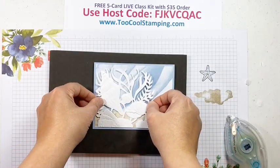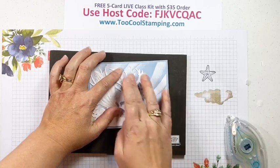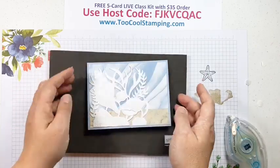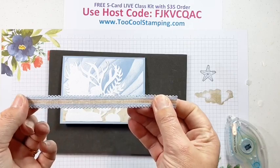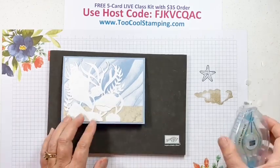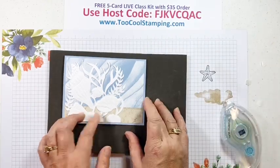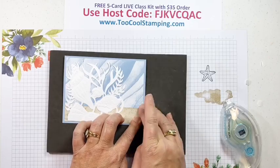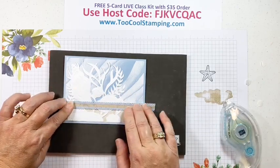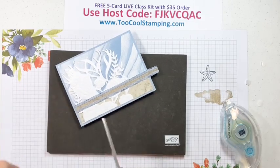And then we'll add that to our card front. And just hold that down for a couple of seconds, and that should all adhere nicely. Next, we're gonna add a piece of the Retiring Seaside Spray Scalloped Linen Ribbon. I haven't used this much actually, but I had some and I thought this would look perfect with this because it's exactly the right colors. And I'm just adding one strip of seal right down that seam between the two designer series papers. We'll add that right over the top there. You could use Tombow if you wanted to, but I found that the seal actually works really well. And then I'll just trim that off right at the end.